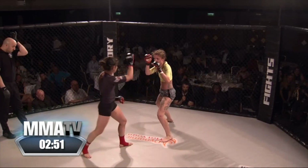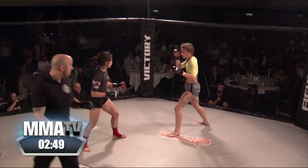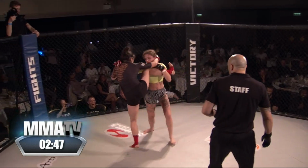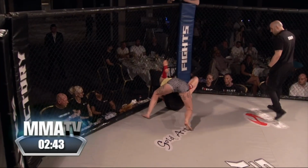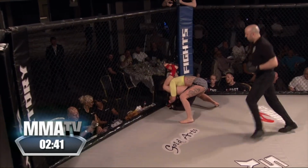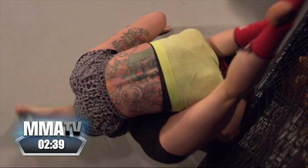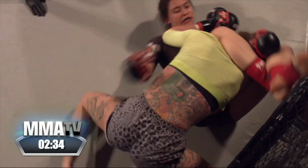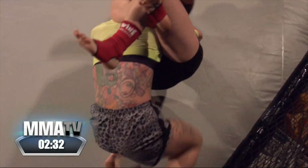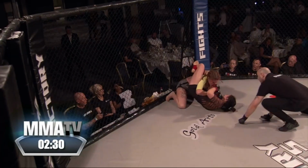Suzanne's hands are low. Cecily has opportunities to use her long arms and throw straight punches. Oh, lovely head kick from Suzanne. A takedown from Cecily. Suzanne looks like she's got some jiu-jitsu. She's trying to lock in, close the guard, go high guard, go for triangle, and she's got it in. Oh, fantastic. As soon as she hit the ground. Beautiful. Had those legs high, transitioned straight into the triangle.